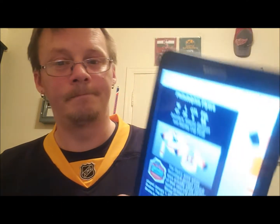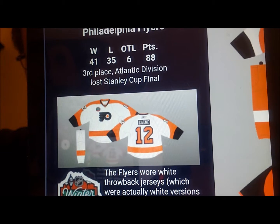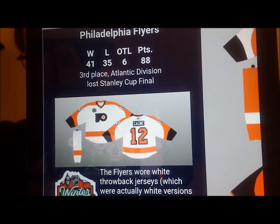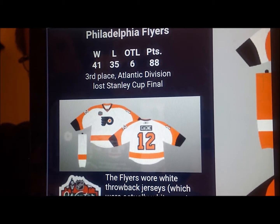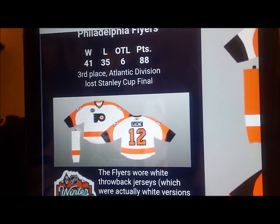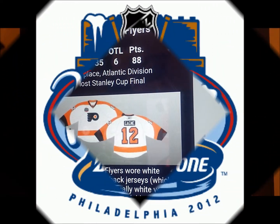Number 22, 2010 Philadelphia Flyers. Essentially, this was their old design, just brought back under the Reebok structure, which essentially became their primaries afterwards. But no, it really wasn't any different than anything they'd just come off of visually as far as jerseys were concerned. This was their old jersey, just given the black nameplate treatment instead of just black letters.